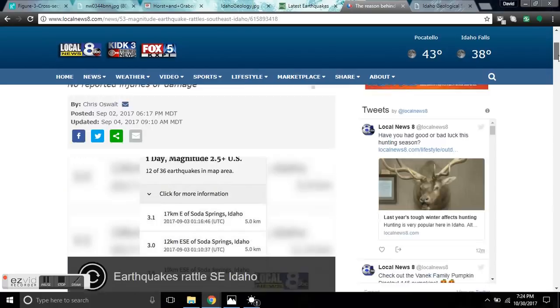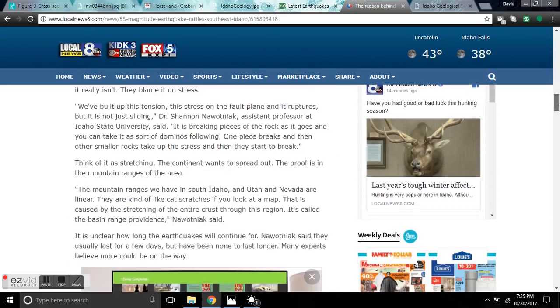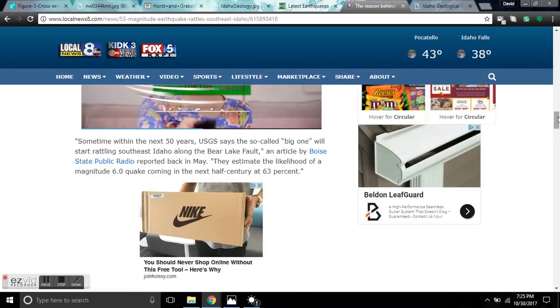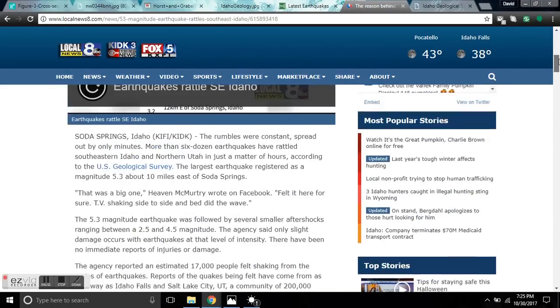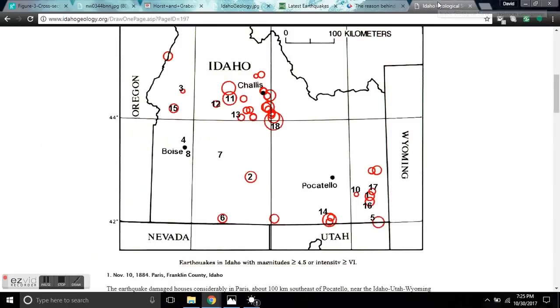And what they say in this article, I'll leave you links to it, is there is a 65% chance of a large quake coming in the next 50 years or something like that. There's a 63% chance in 50 years of a 6.0 in the Soda Springs area. I'll leave you links to this article, all you guys in the Soda Springs area that were asking. And that's your geologic update on the Soda Springs seismic activity, why it's pervasive.